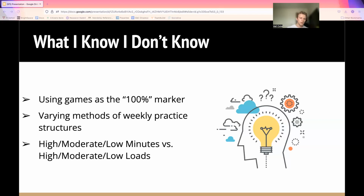And then, like I just mentioned before, interchanging those high minute models with high load models. Do I want to look at how much a player played minute-wise, or do I want to look at how much load they have accumulated from those games? Maybe a player played high minutes, but maybe it was an easier game, and they might be a little low on their usual numbers. Do we need to implement some more stuff in training to keep them fresh?